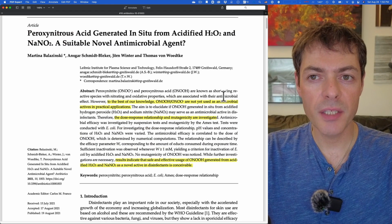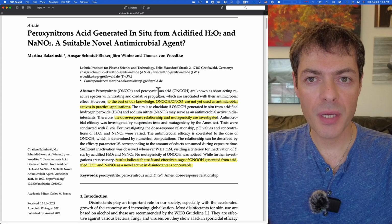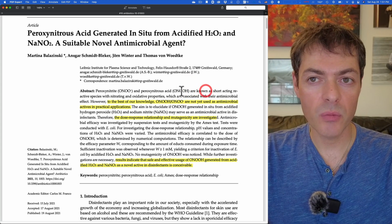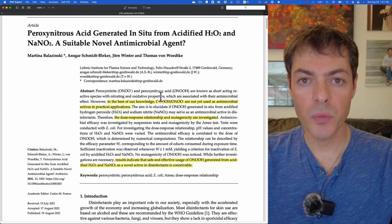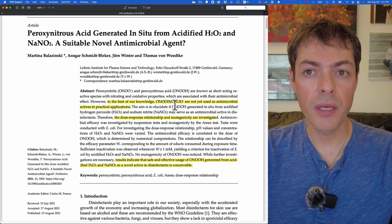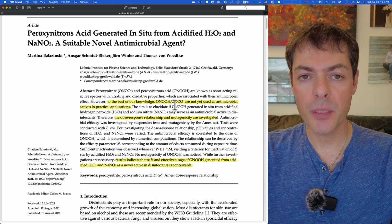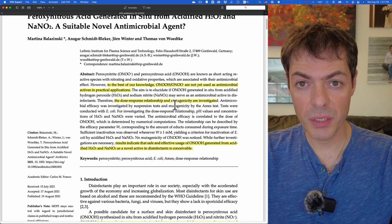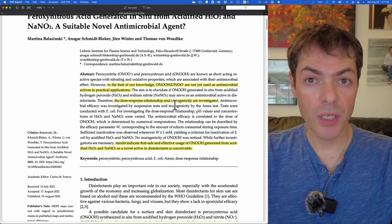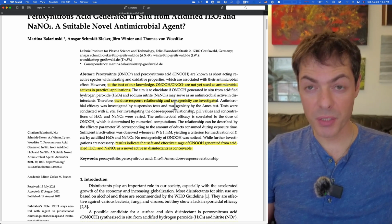The authors identified that peroxynitrite and peroxynitrous acid are well-known, short-acting reactive species with natural oxidative properties, and they're well-known for their antimicrobial abilities, but they haven't yet been used in practical applications. So this paper attempts to make a first step into that direction.